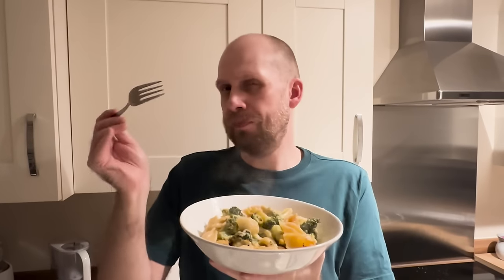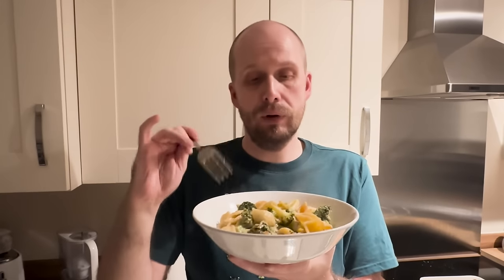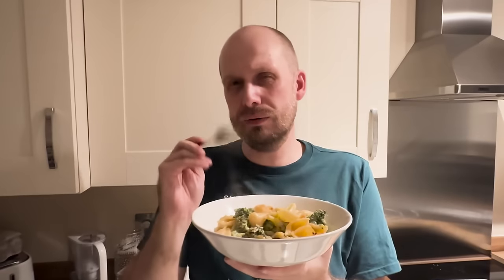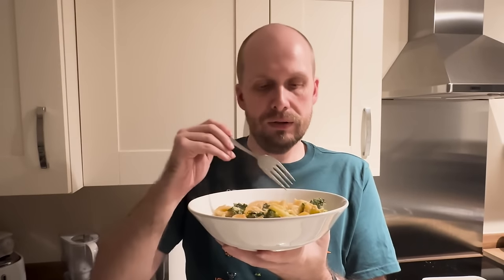The broccoli just has a little bit of bite to it. Definitely cooked all the way through, so it's a bit soft. So it's not crunchy, but it's really, really nicely cooked. But the actual pasta, I think the sauce is maybe a little too thin, because it's not coating it. It's not all nice and unctuous and all those other words they use on MasterChef. But it's okay.